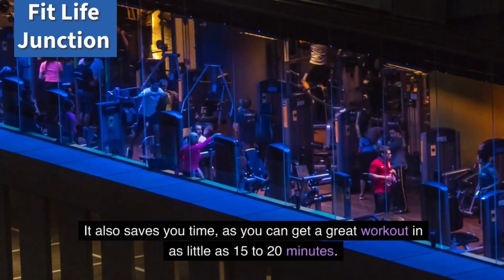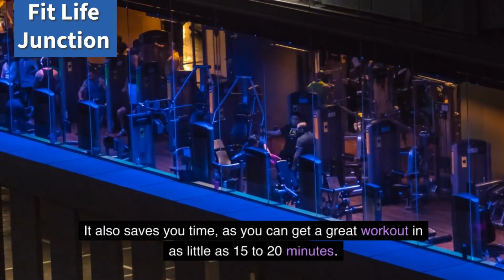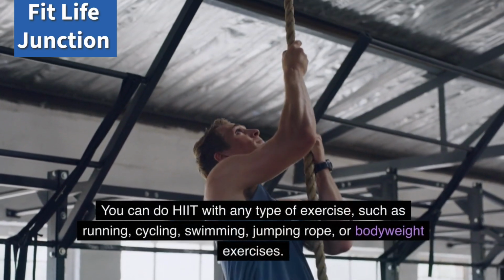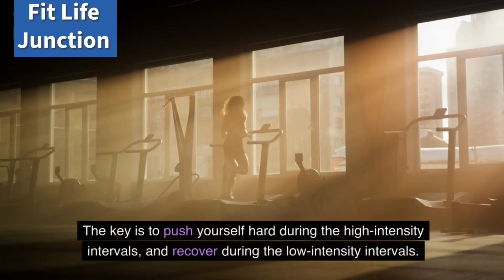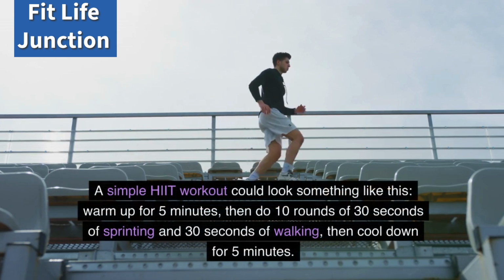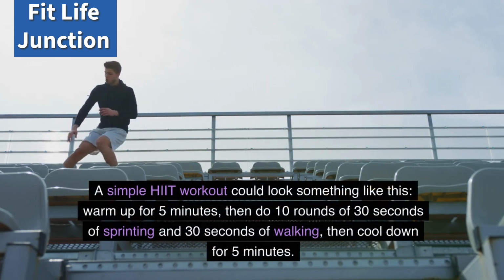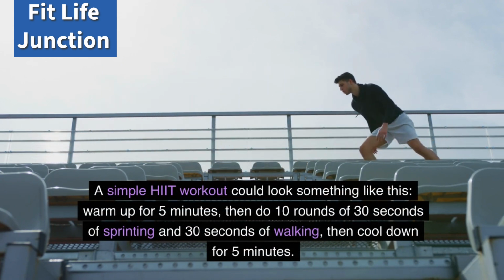It also saves you time, as you can get a great workout in as little as 15 to 20 minutes. You can do HIIT with any type of exercise, such as running, cycling, swimming, jumping rope, or body weight exercises. The key is to push yourself hard during the high-intensity intervals, and recover during the low-intensity intervals. A simple HIIT workout could look something like this. Warm up for 5 minutes, then do 10 rounds of 30 seconds of sprinting and 30 seconds of walking, then cool down for 5 minutes.